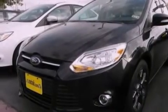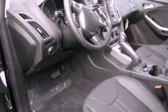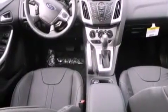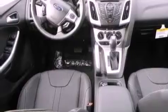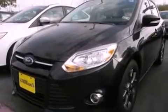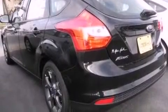traction control and stability control systems. The following features are also included: a power driver's seat, air conditioning, cruise control, a six-speaker audio system, a four-wheel independent suspension, a rear spoiler, an illuminated driver's side vanity mirror, dusk-sensing headlights, full power accessories, and the leather seats provide great support and create an overall luxurious feel.